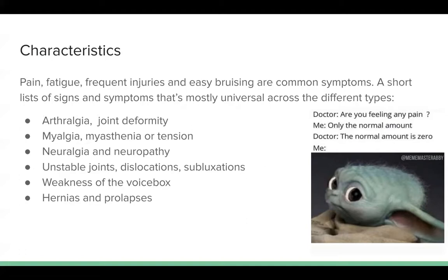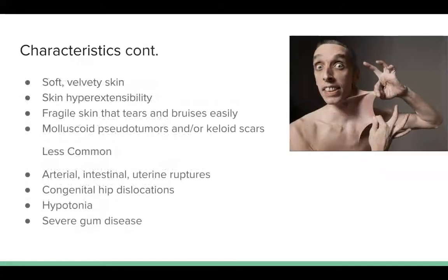But what happens is in your body's attempt to maintain equilibrium and homeostasis, it will tighten the muscles around any part of the body that is prone to injury and dislocation and hyperextension in an effort to keep it in place. Neuralgia and neuropathy, unstable joints, dislocations and subluxations, weakness of the voice box, hernias and prolapses such as hemorrhoids and cystoceles, soft velvety skin, skin hyperextensibility, fragile skin that tears and bruises easily.